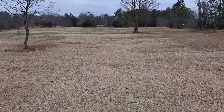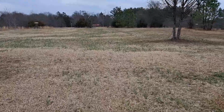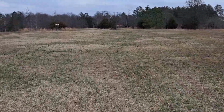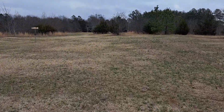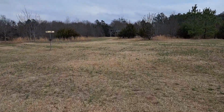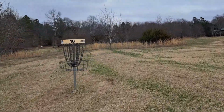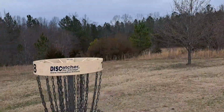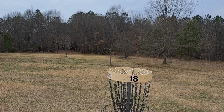There are a few small trees up here by the basket, but overall, again, once you deal with the little double dogleg back there in the woods and break out into the open, then this is really a very straightforward finishing hole. The parking lot is behind the basket and off to the right, by the way. There's the 18th basket, and the view back to the tee.